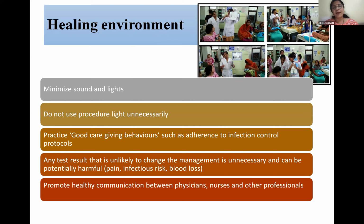So how can we do it? We can minimize the sound and light. We can monitor the decibel level, keeping it between 40 to 60, not more than that. Do not use procedure light unnecessarily. Sometimes what happens, as a resident, we are doing the procedure and there is a call and we go away. We don't complete the things.